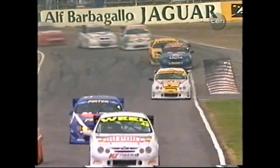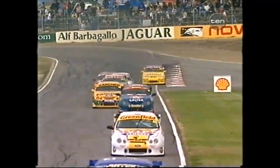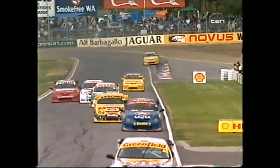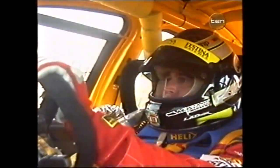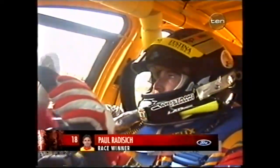Gap then back to Barbagallo, McConville, then Bowe, with big margin back to Steven Richards, Ellery, Paul Weel, Tony Longhurst, Marcos Ambrose, then Cameron McLean, David Besnard, Mark Larkham, Brad Jones, and then Garth Tander, followed by Rodney Forbes, and there is our race winner. And it all looks pretty cool and comfortable for Paul Radisich.